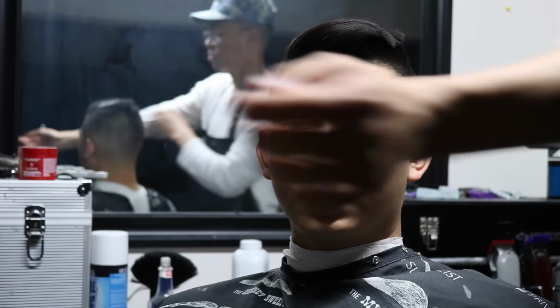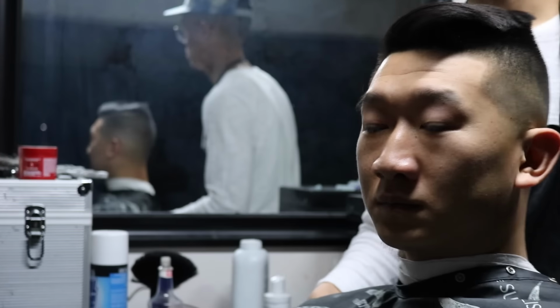Guys, the end of the cut when I'm done with it. Peace. Is it gonna hit? No. Damn, the lighting's bad, huh? No, that's cool. It's okay. All cleaned up.